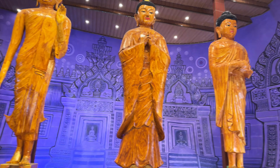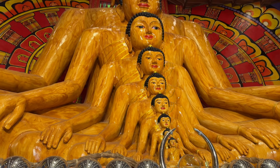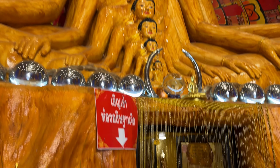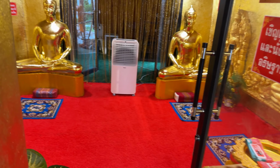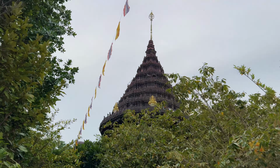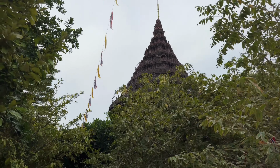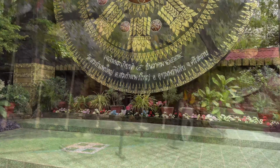You see all the purple. Oh, really great. Yeah, really, really cool. So if you want, you can come in here underneath and you can pray right down in here. We're not going to do that, but you can if you want. All right, so this is the last part we'll look at. This is right next to the ruin over here. Looks like there's all kinds of stuff at this temple.